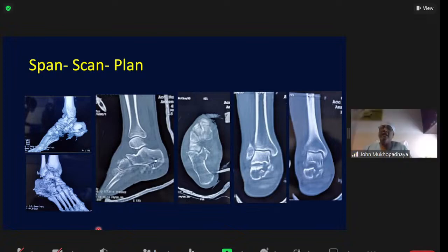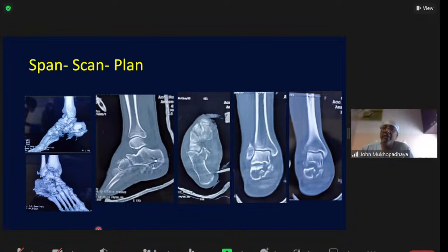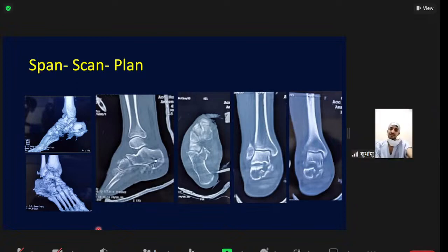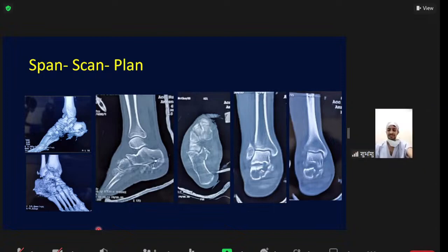Why do you need a lateral calcaneal approach? Sir, actually this is a medial side sustentaculum tali fracture, sir. I don't know, sir. So you will have to use a medial approach, okay? Okay. So medial approach to the sustentaculum tali. What are the structures you need to think about there?